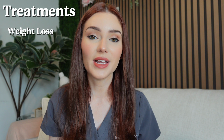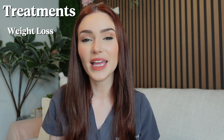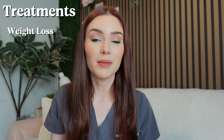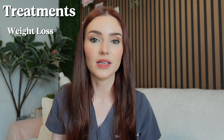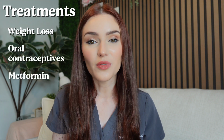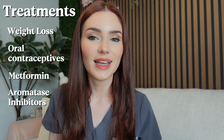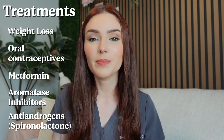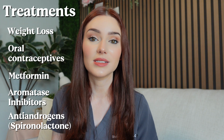As far as treatments for PCOS, weight loss itself can actually restore ovulation in about 80% of women who struggle with the condition. But it's important to note that not everybody who has PCOS is overweight. Other treatments include oral contraceptives, metformin, aromatase inhibitors to improve fertility, and anti-androgen treatments. But what treatment is chosen really depends on whether or not the patient wants to conceive or not.